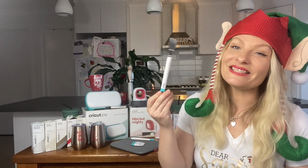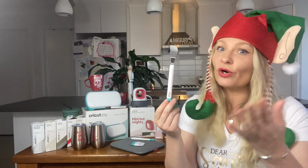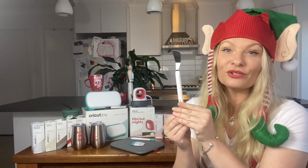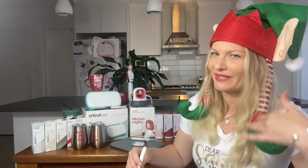Okay, so this is your spatula. Now this is for lifting material. I haven't used this yet, but I am still learning. I'm sure I'll find amazing ways to use it. Or you could just let me know in the comments if you know the best way to use your spatula. I need as much help as I possibly can, as a beginner.